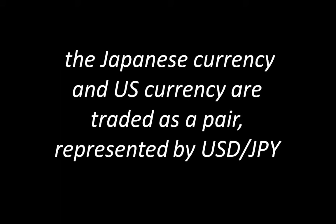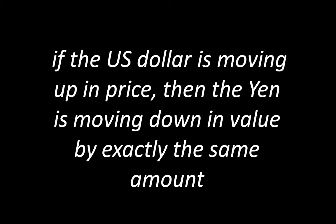Currencies are traded in pairs. The Japanese currency and U.S. currency are traded as a pair represented by U.S. dollar yen. If the U.S. dollar is moving up in price, then the yen is moving down in value by exactly the same amount. Just think of an old scale where you place weight on one side and that side goes down. The other side goes up by exactly the same amount.